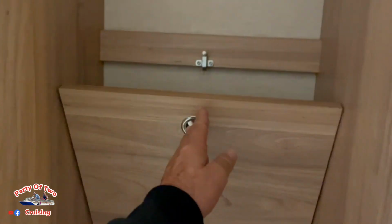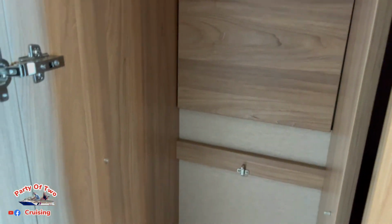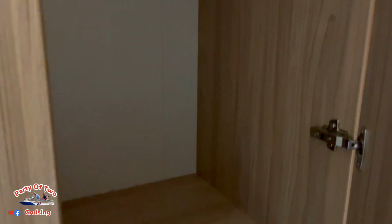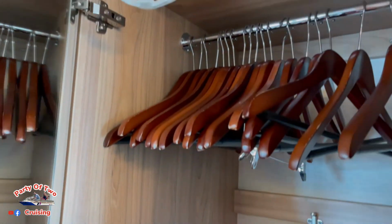And then we have closets. Same thing, if you want to make the closet bigger, just push it up and lock it into place. Same thing on the opposite side. You got your safe, which I like, the digital safe that you can put in your own code. Some are still swipes. That's your other closet.